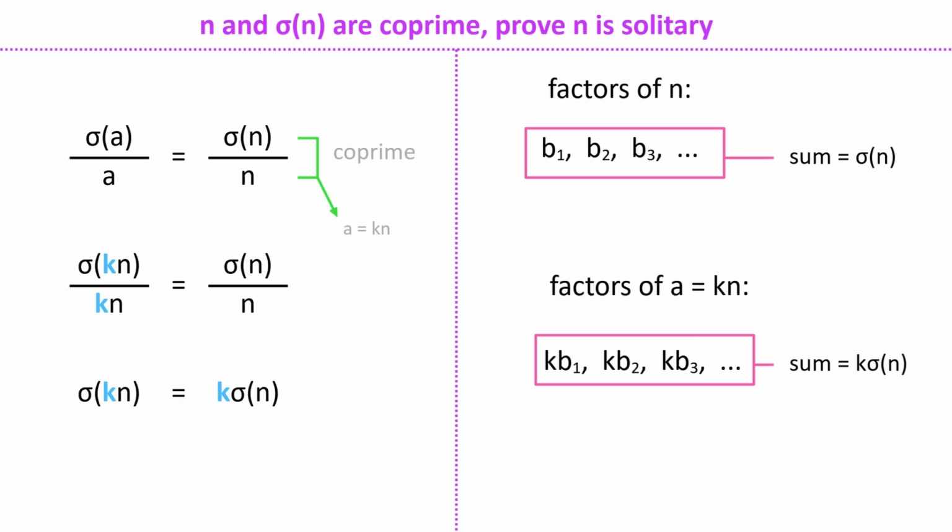But if k is greater than 1, then k times n has more factors than just these, because even at the very least, it also has 1 as a factor. So the sum of all the factors of k times n is greater than the sum of k times each factor of n. In other words, sigma of k times n is greater than k times sigma of n. This contradicts the previous statement that they're equal, so k cannot be anything other than 1.